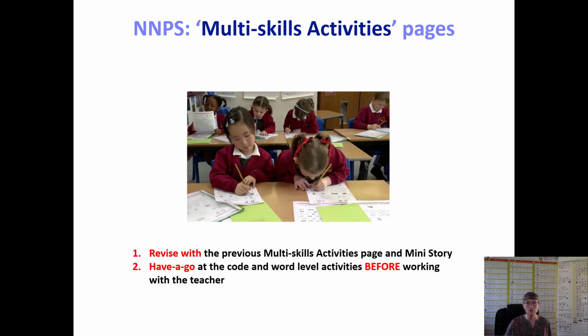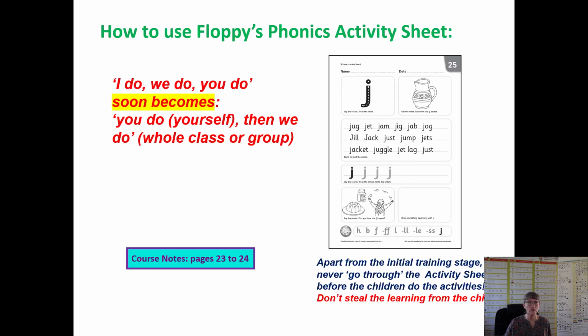They can start their teaching and learning cycle with revisit and review of old learning because they've each got their own work and they can work at their own speed and build up confidence and fluency. So although I'm not saying never do paired work, I prefer that children will have a go at these activities themselves independently before working with a partner or working with a teacher. So in effect then, the notion of I do as the teacher, we do, you do as the pupil, soon becomes you do yourself, and then we'll go over it as a whole class or a group.